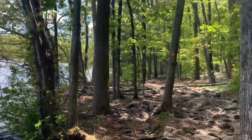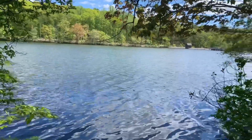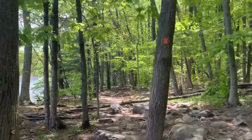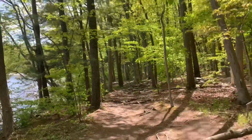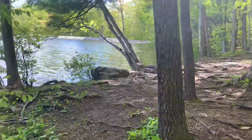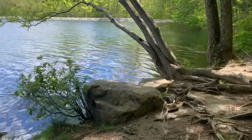Still following that orange trail along the reservoir. We're almost at the end of it. I'm gonna take a little break up here before we start the last little section of the hike. I think we'll sit and hang out right here on this rock.